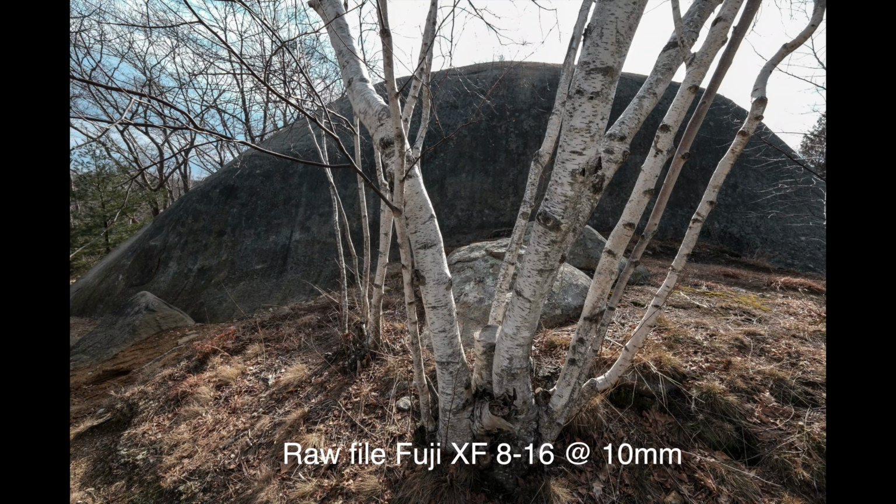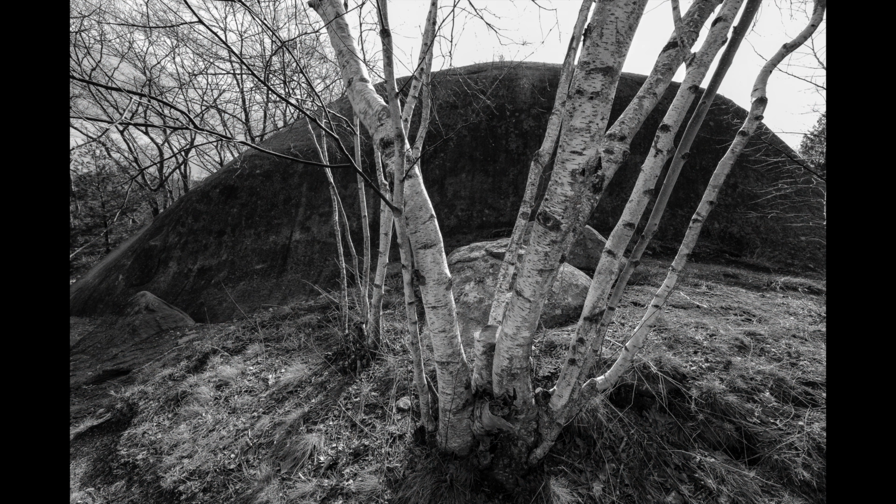So here's the shot with the 8-16 at f11. And it's pretty nice, I don't see any issues with it. I maybe could have done a little cropping. And here's the black and white converted in Silver Efex Pro 2. I much prefer the black and white version of it, of course.